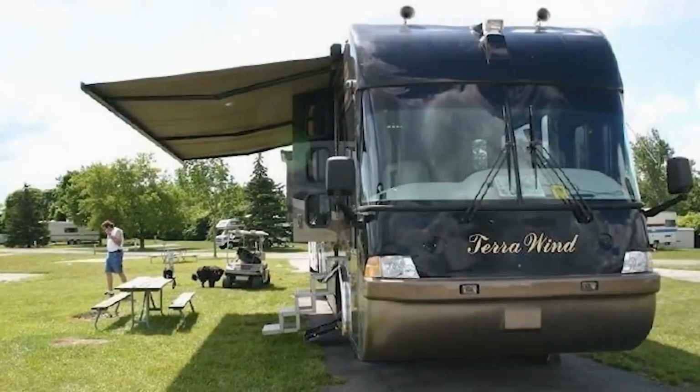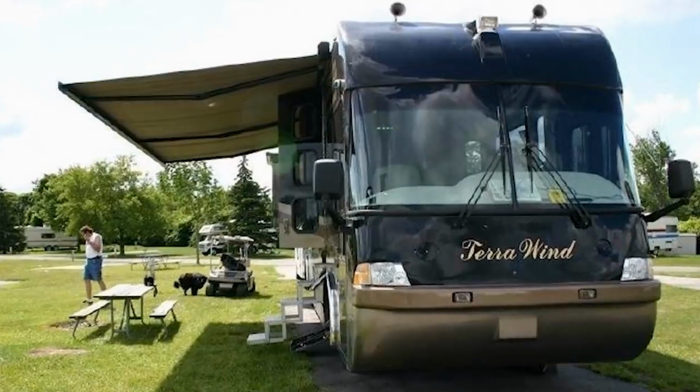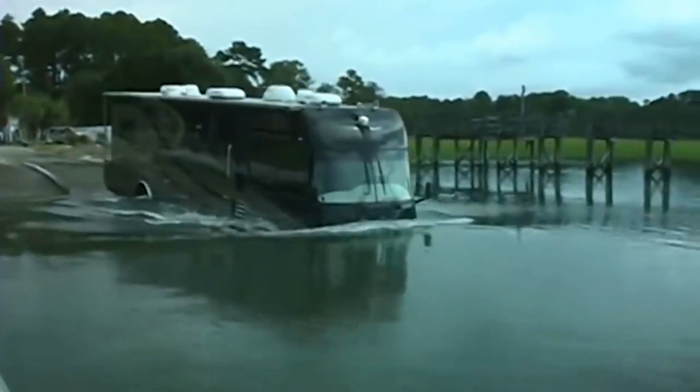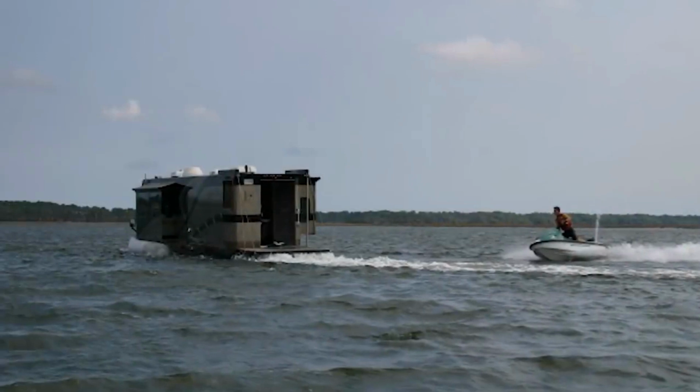Number 3. For all the luxury motorhomes we've seen so far, this might win the Most Unusual award. This camper travels comfortably at 80 miles an hour on land, as well as up to 7 knots on the water. It's an amphibious motor coach.